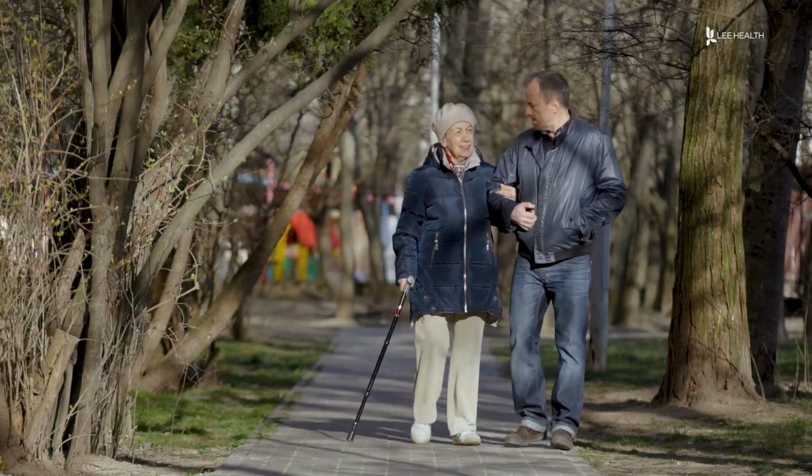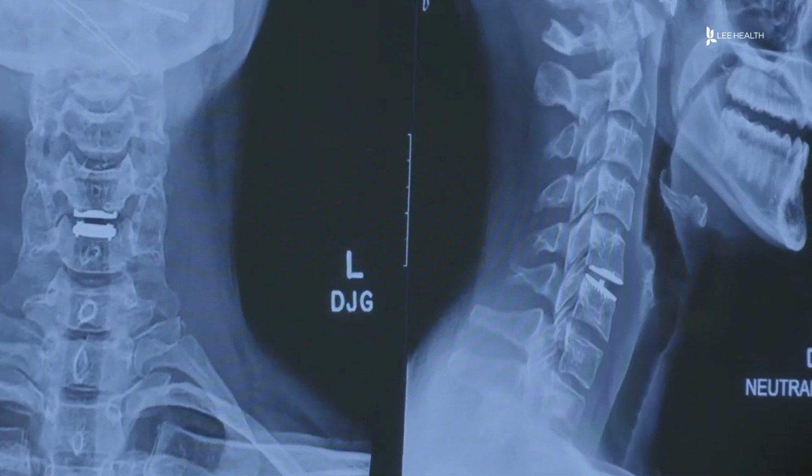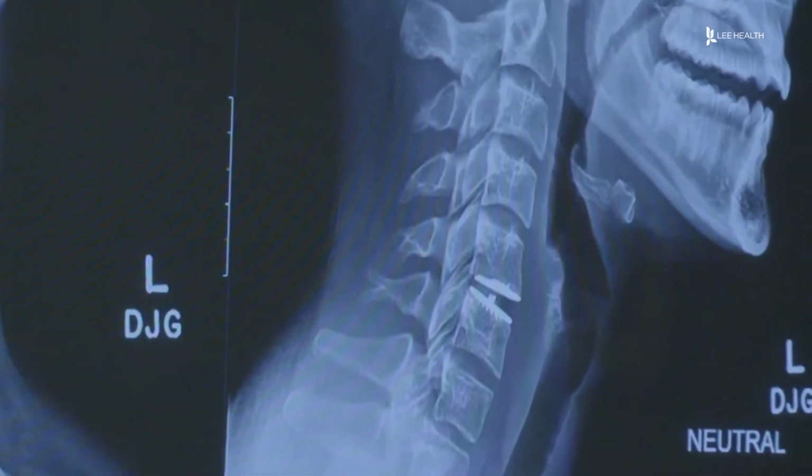It's a common problem that happens as we age. Our spine degenerates due to the cumulative wear and tear that we've subjected our bodies to over time. Lee Health spine surgeon Dr. Dale Segal says that degeneration leads to bone spurs and disc bulges. Both compress on the spinal cord.